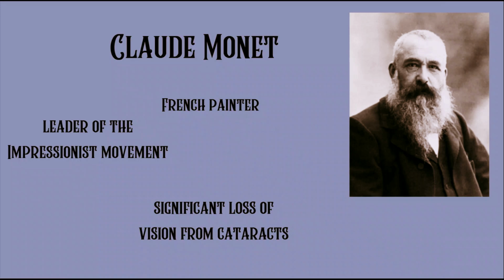The artist was Claude Monet, French painter, leader of the Impressionist movement, who had a significant loss of his vision from cataracts later in life. He developed his method of painting by producing repeated studies of the same motif. When he was in Giverny, Monet created the Water Lily Pond series.